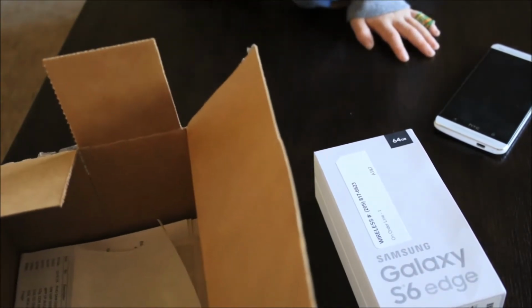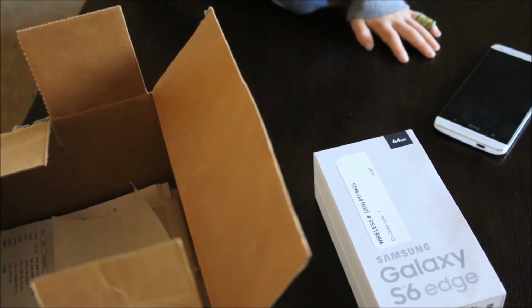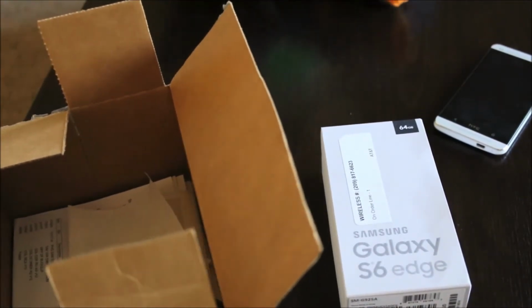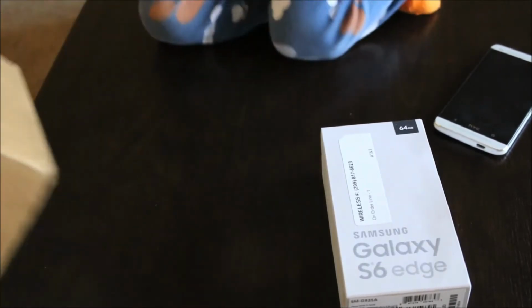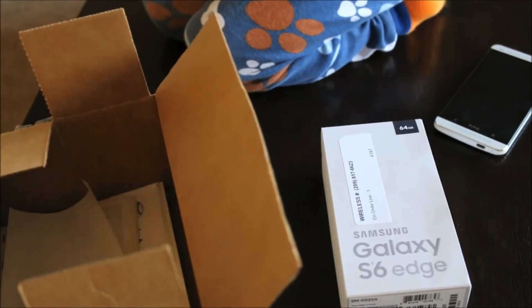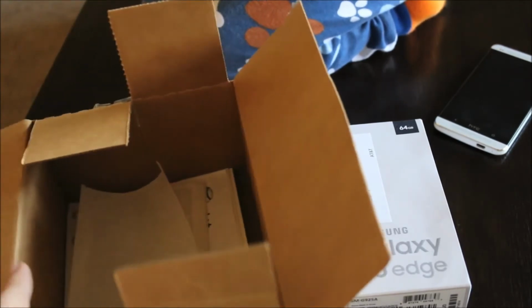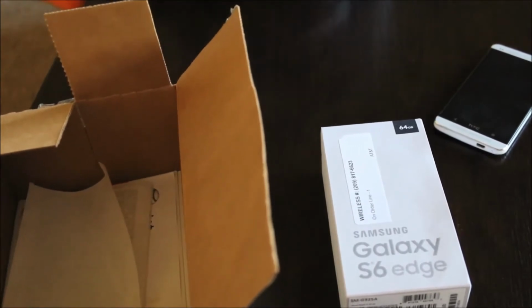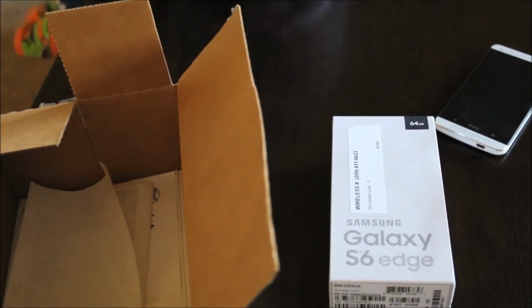The M9 was another phone I was considering getting, which does have a micro SD card slot, so I would have got the 32 gig of that one and just got a 128 gig card or whatever size card. But yeah, I went to buy the 128 gig at the AT&T store, and they didn't have any in store, and they only had white phones, and I don't want any more white phones.